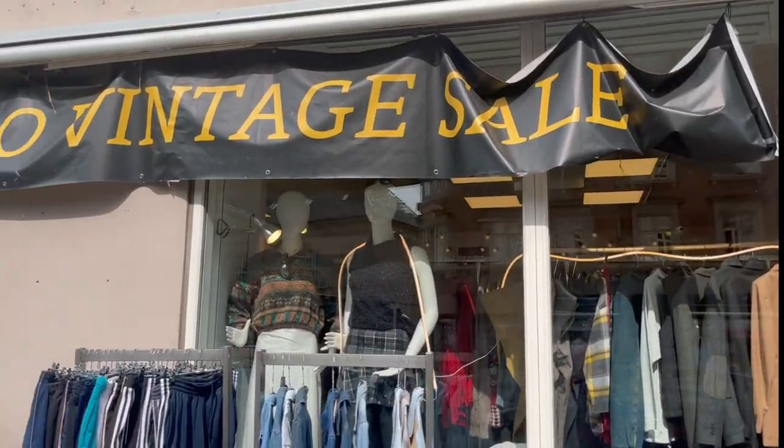The first one we're going to go into is a Kilo vintage shop, where basically they weigh the clothes and you pay how much they weigh. I think it's 350 crowns a kilo. They have scales in there, you can weigh them, but we're going to go and take a look.